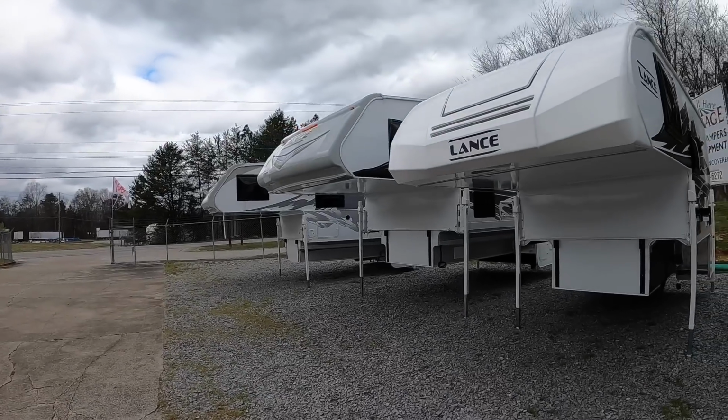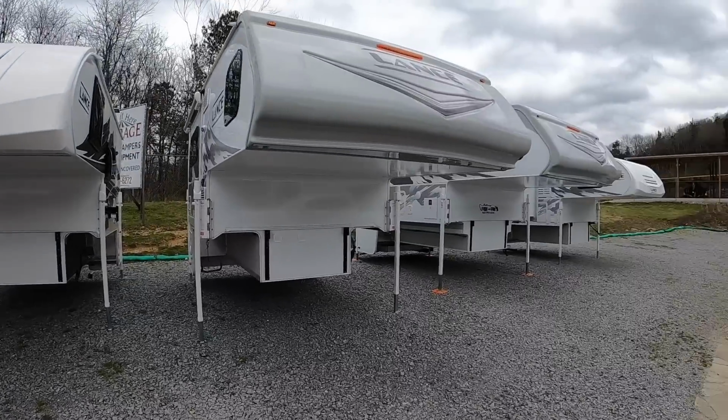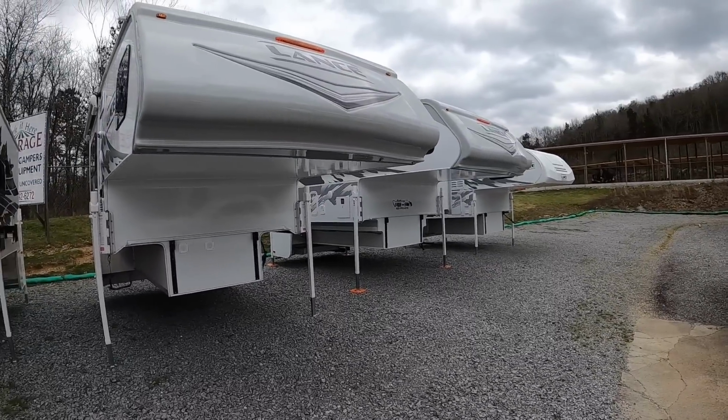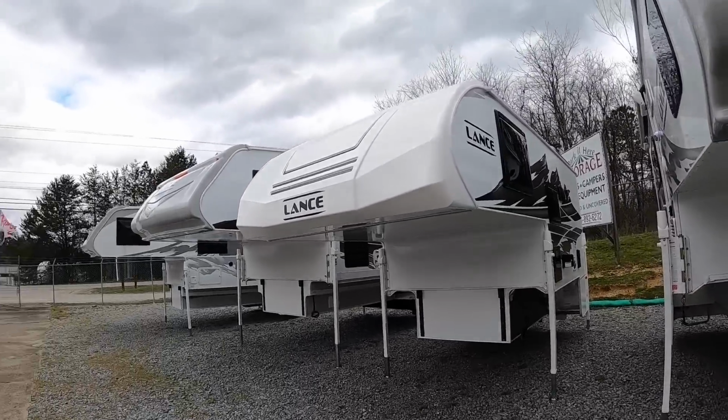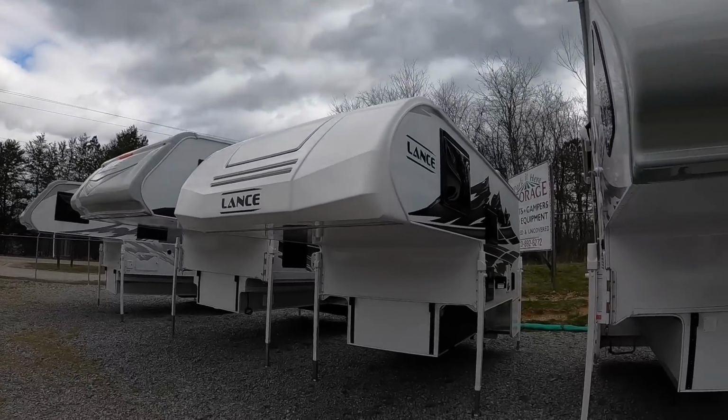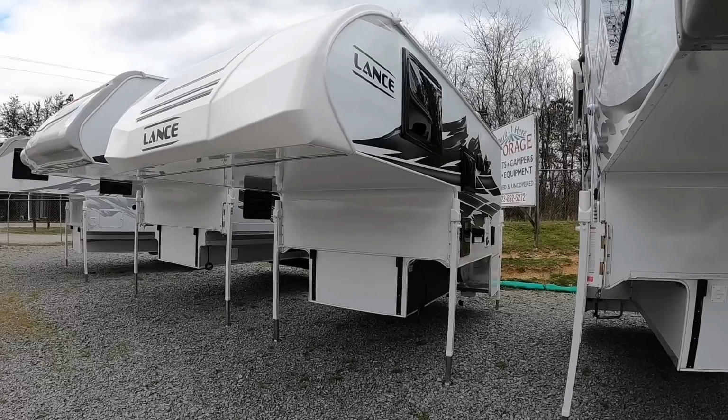So like I was telling you the other day, we've got a bunch of these Lance truck campers in, so I should have quite a few videos coming out here soon. Not really the best day to be shooting a video. It's kind of gloomy, but it's not raining, so we're going to take full advantage of that.